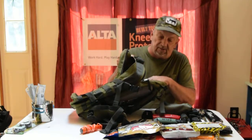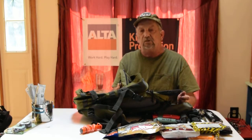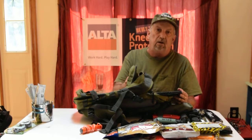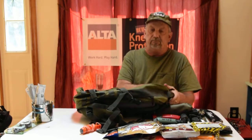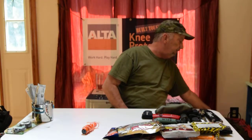The other thing this one has, all my packs come with this as well. It's a ballistic material. This is a 3A. This ballistic material will stop everything up to and including a .44 Magnum. It gives you a lot of protection. See if your bug-out bag has that, especially the ones that are pre-made. So that was our source pack.